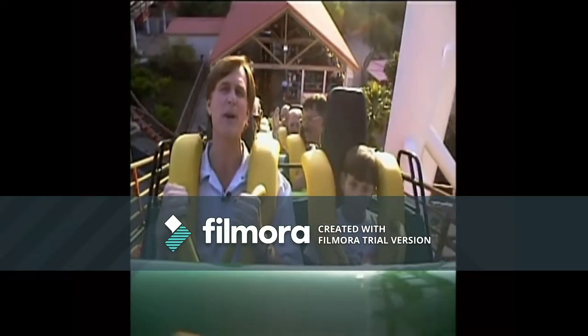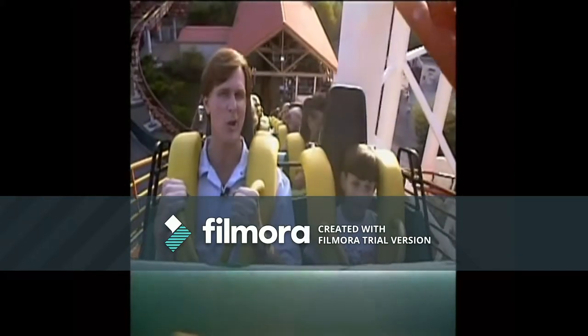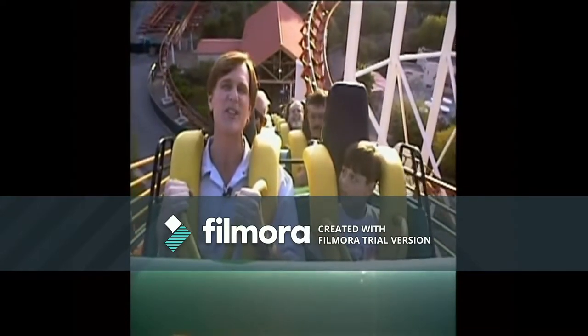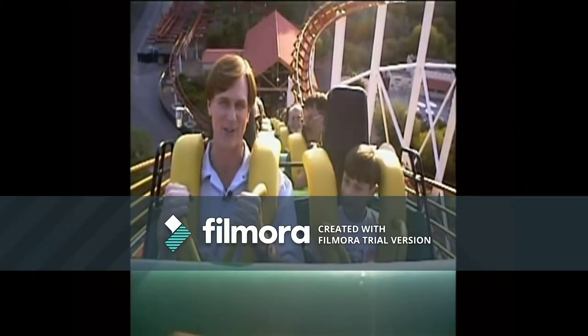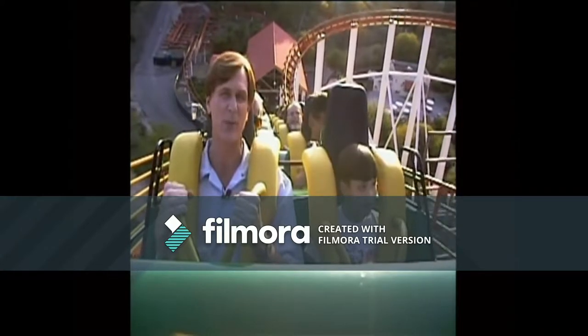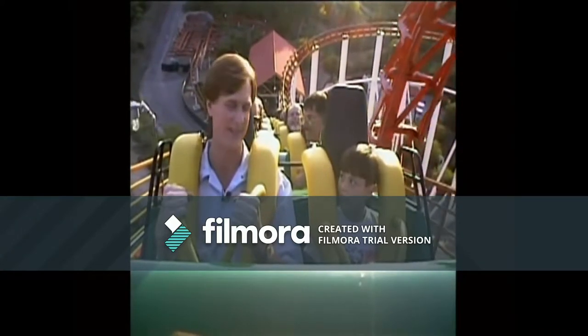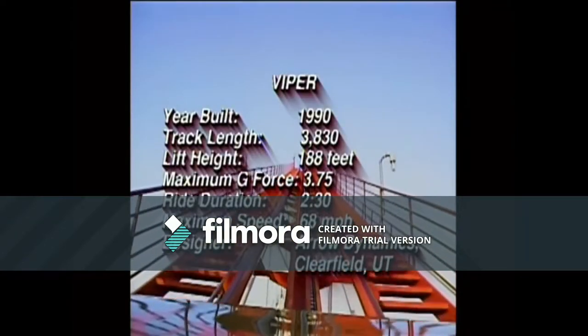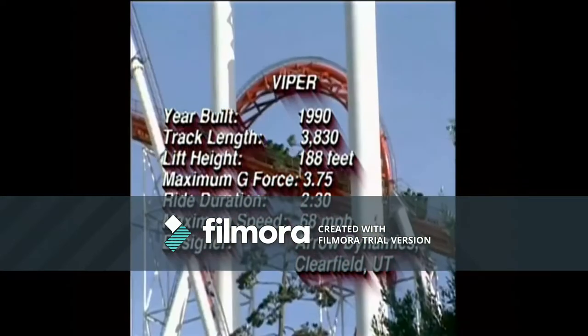We're about to experience 2 minutes of controlled terror, courtesy of Mr. Toomer. At the base of the first hill, we're going 68 miles an hour. And then immediately into an inverted loop with a G-force of 3.75. Johnny, is this your first time? Me too. And they say this is fun. We'll find out.